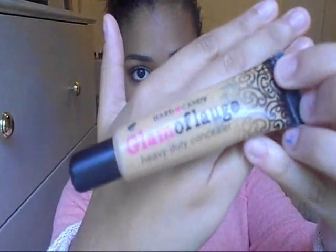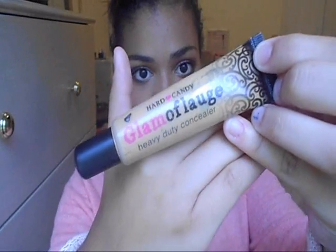Okay, on the topic of face still, I have a concealer from Hard Candy, and this is the Glamouflage concealer. I've had this for a while, and this is a pretty big tube, and it's a heavy-duty concealer, which I don't really like to use underneath my eyes because I know it's going to be heavy. But I have tried this under my eyes with a little bit of an amount.